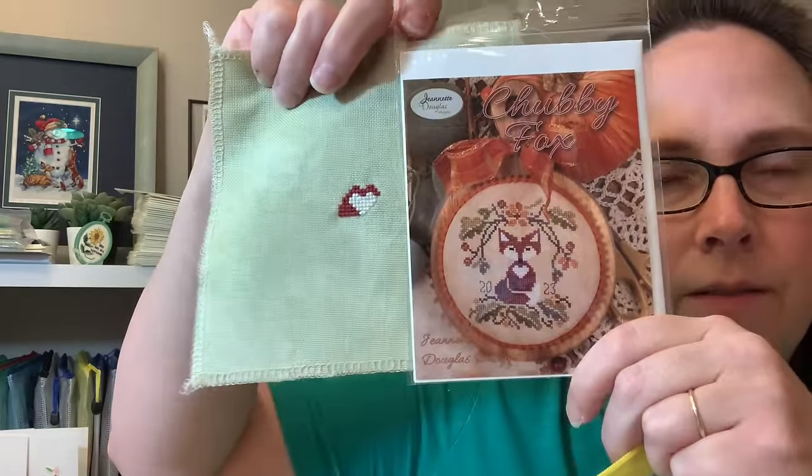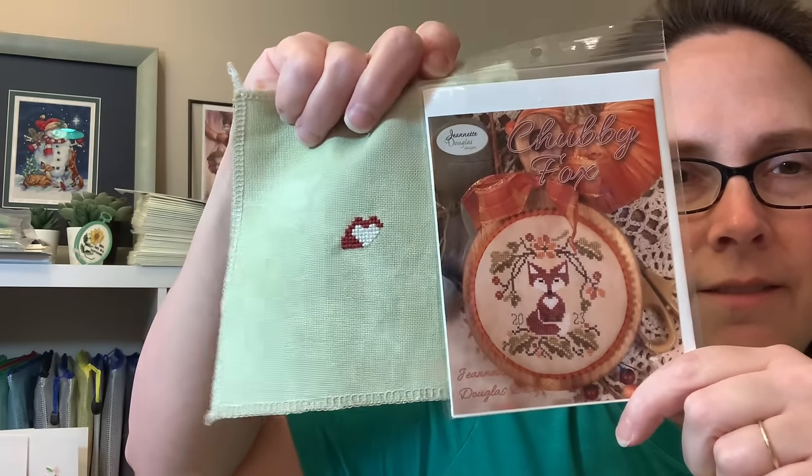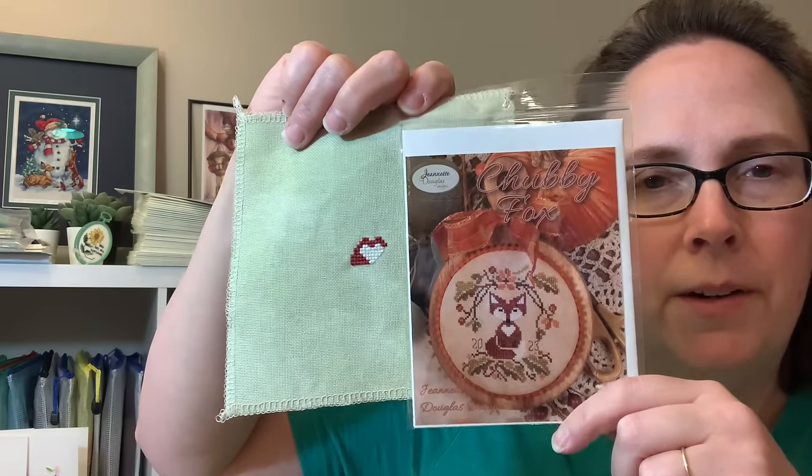But it's really cute. I keep thinking I should have done it on more of a fall color, but this little green swatch was something I had handy, and I really loved the color, so I think he'll pop on it. It'll still look like he's in the forest, like nature. So that'll be a good one.